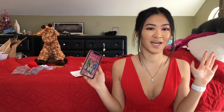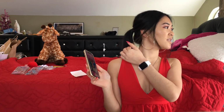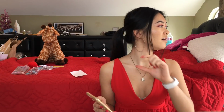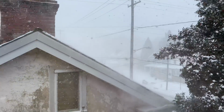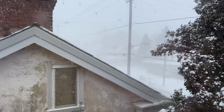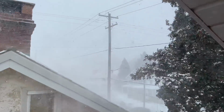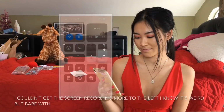I'm just gonna stop chatting right now, but it is snowing like a blizzard right now. I'll insert a clip of the snow. It's crazy. Oh shit, this is really annoying me.